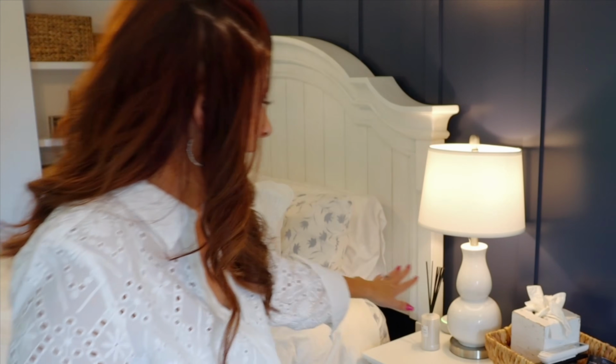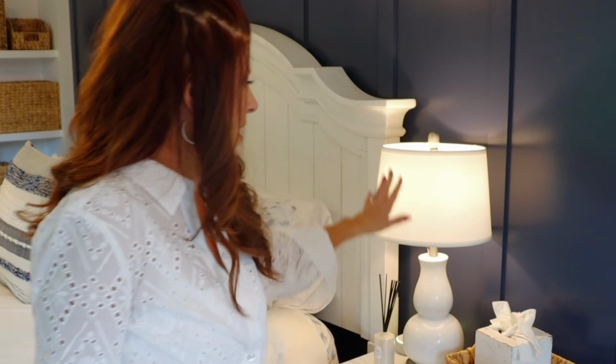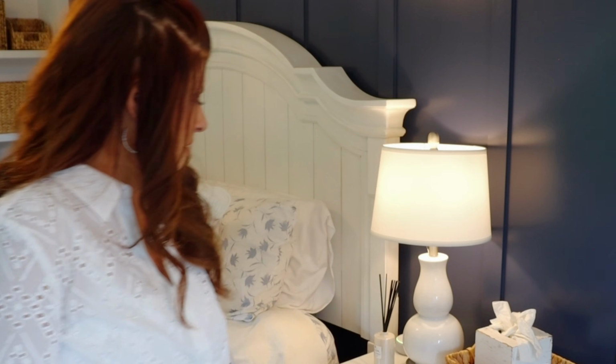Gorgeous. With regards to lighting, it's not just all about the chandeliers and the pendant lighting. It's also about the lamps, the candles, anything that brings light. I had this lamp. This had a cream or off-white lampshade. I just replaced the lampshade, and that's what you got to do.